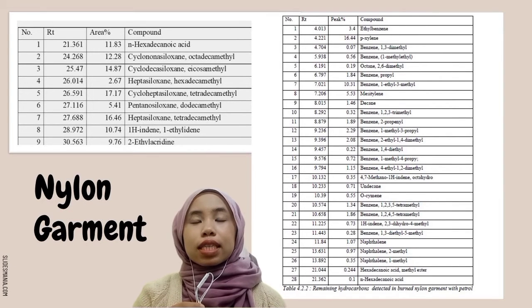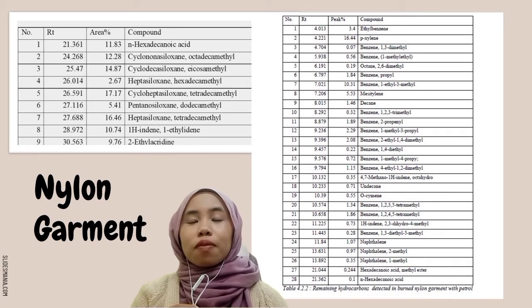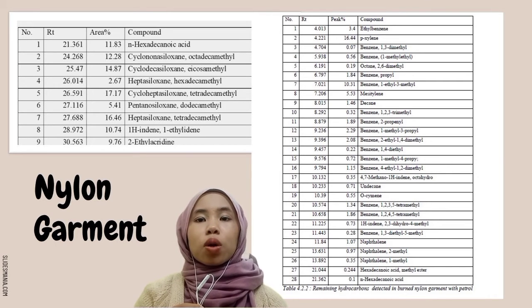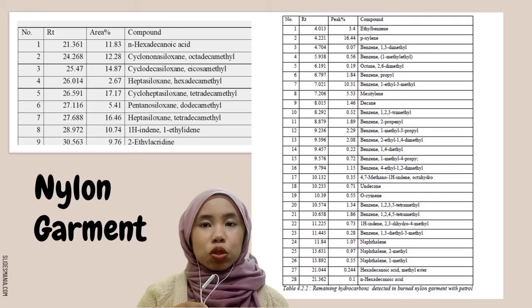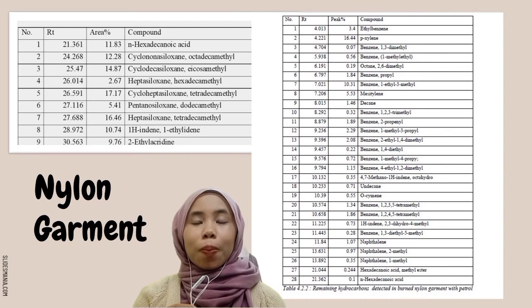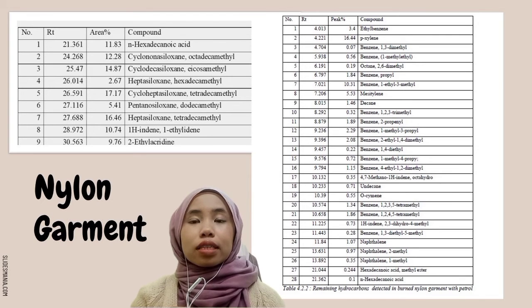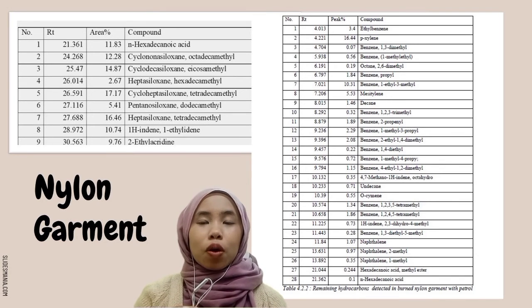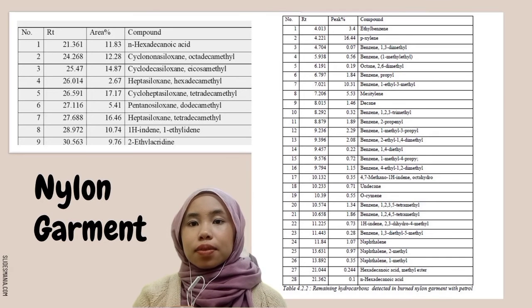As for results, the detected components are compared in order to identify any overlap compounds that may be present. Firstly, nylon garment. There were no similar components found on the nylon garment that was burned without petrol and on the same garment that was burned with petrol. However, when the nylon garment was combusted with petrol, the hydrocarbons detected are compared with the hydrocarbons present in standard petrol. In standard petrol, up to 24 hydrocarbons were detected, comprising aromatic hydrocarbons, alkyl benzenes, and alkanes.